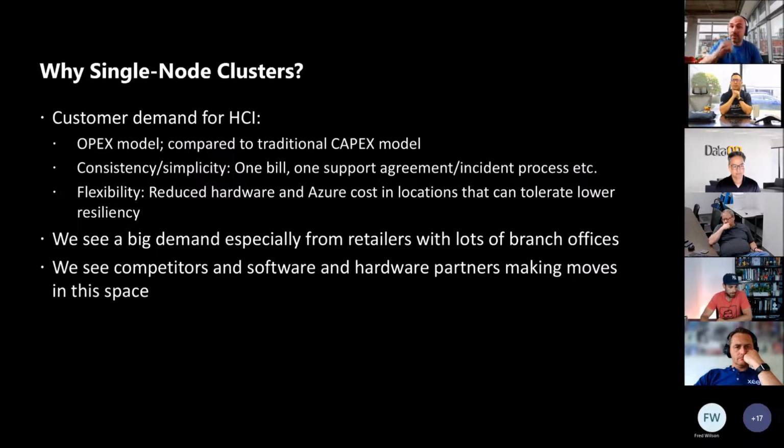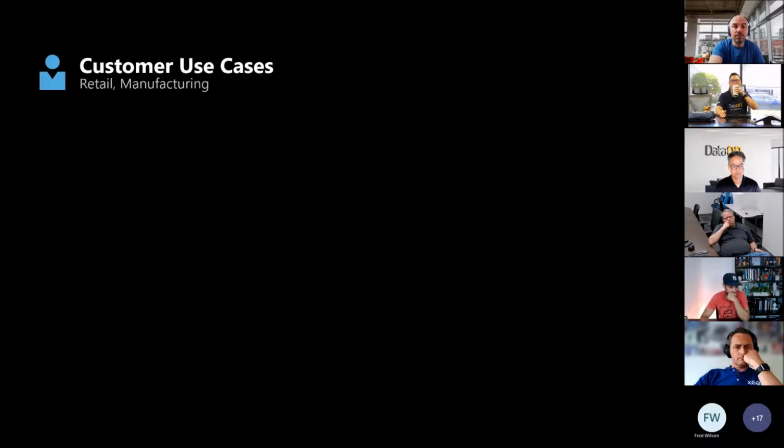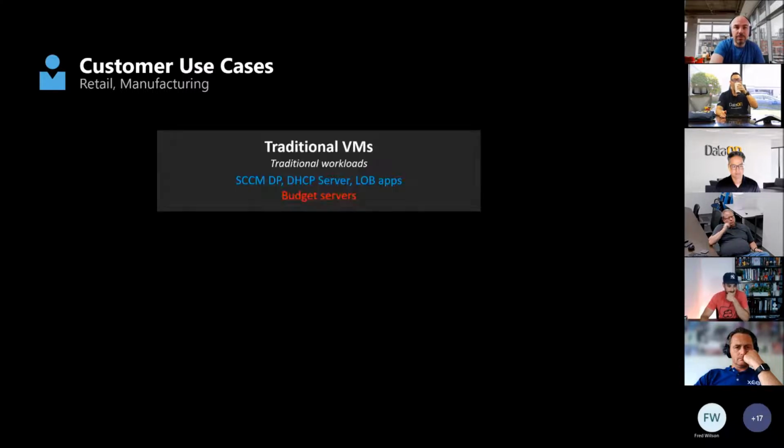And that was the main driver, to be honest. And then we also saw a lot of competitors moving in this space too, and we wanted to have a competitive offering as well. Just to go over a little bit, we mainly saw these in retail and manufacturing space, and there are two main customer use cases that we saw.